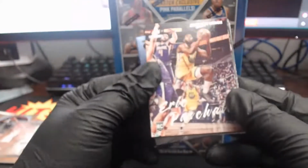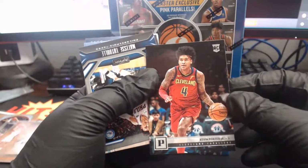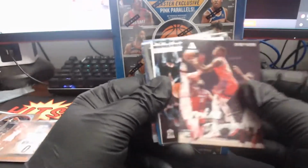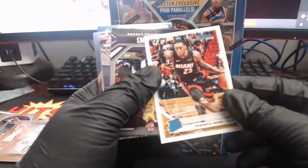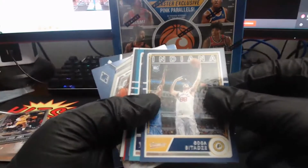Playbook, Kendrick Nunn again. Our Luminance is Eric Pascal. Kevin Porter Jr., just the base card. Matisse Thybulle on the Playbook. Another Luminance with, I'm not even going to try to butcher his name, Sekou. Put down here. Jordan McLaughlin. Another Kendrick Nunn rated rookie card, the Don Ross. LeBron James. Another one. So this is our fourth LeBron in 3 packs. Kevin Porter Jr. Luminance. Goga Bitadze.